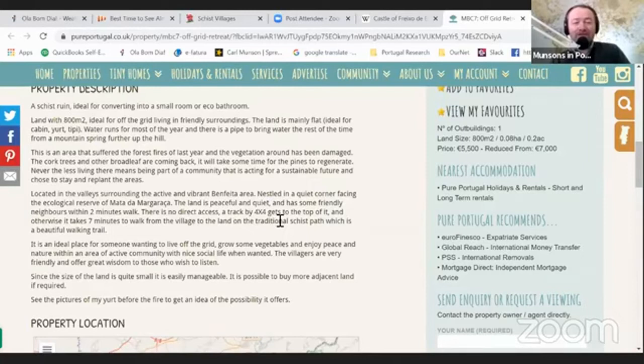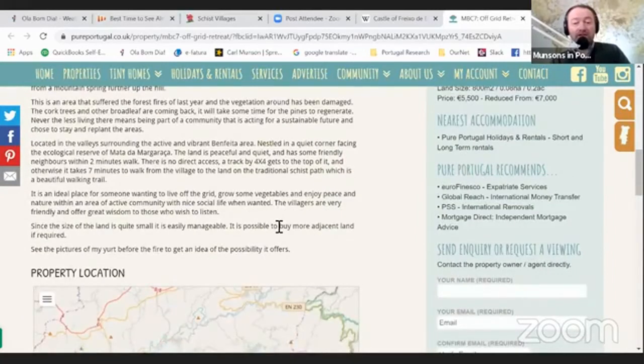It's an ideal place for someone wanting to live off-grid, grow some vegetables, and enjoy peace and nature within an area of active community and nice social life when wanted. Yeah, the villagers are very friendly and offer great wisdom to those who wish to listen. Isn't that nice to have that ancient indigenous resource, if you like, on your doorstep? Since the size of the land is quite small, it's easily manageable.